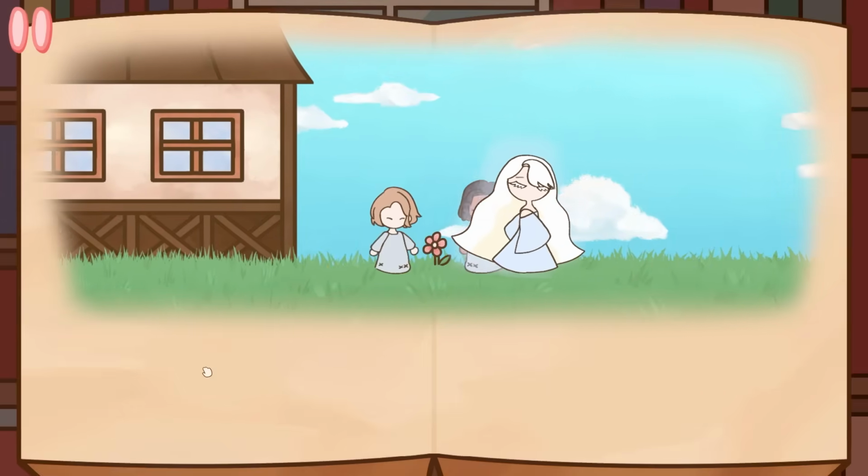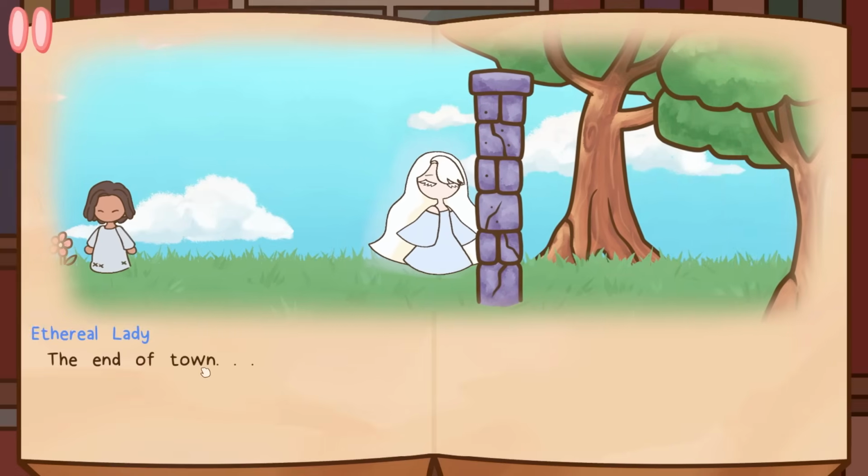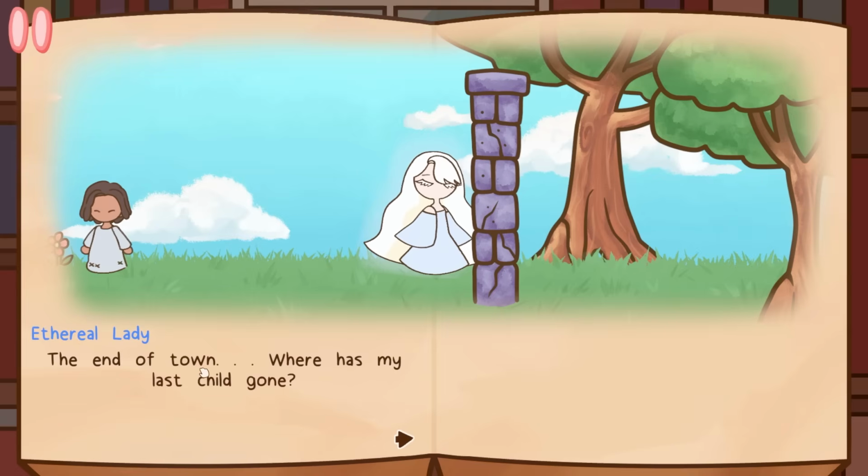Alright, everyone's just playing. It seems nice. Oh, the end of the town. So this is where all the beasts were locked out.